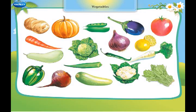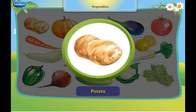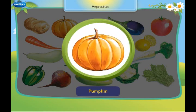Let us learn about vegetables. This is a potato. It grows under the soil. This is a pumpkin. It is round and orange in color.